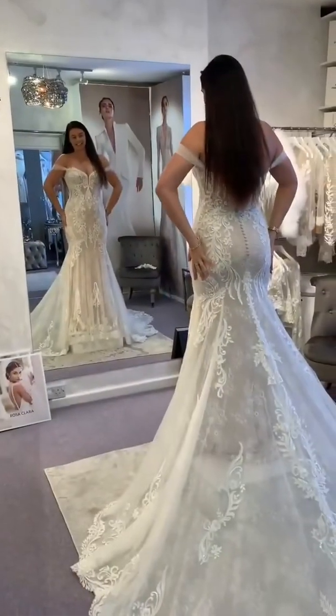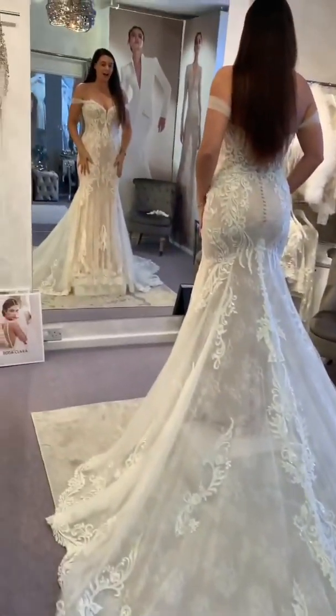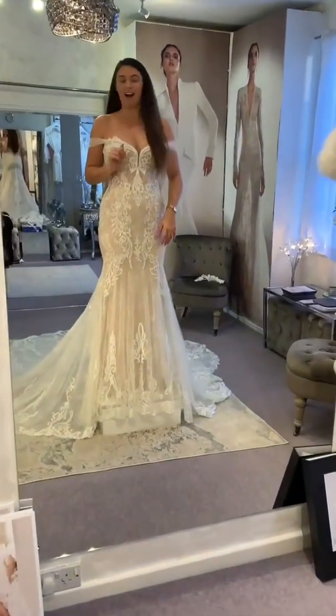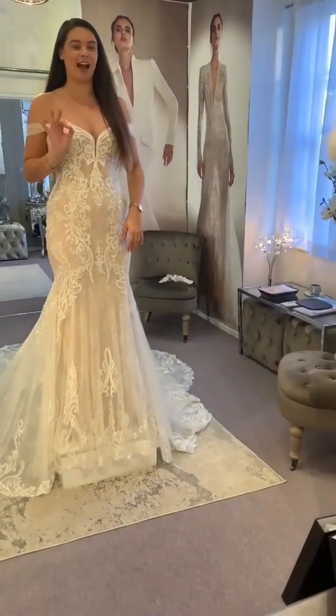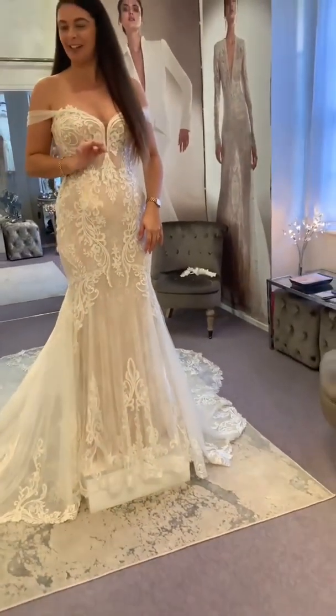Okay guys, so this is the final dress we're going to be trying on, or I'm going to be trying on. And this is called Athenais. We called it a good few names, but we've settled on Athenais, because that's the technical terminology.